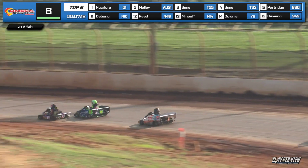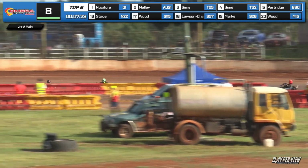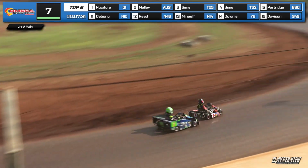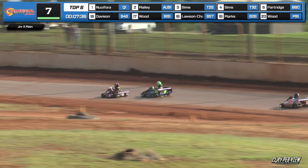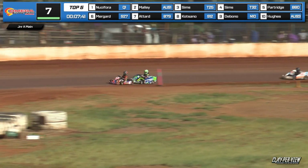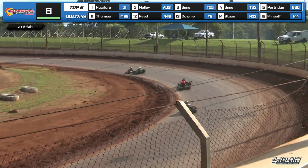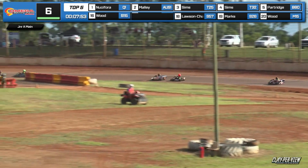Front two are certainly starting to put on a class as Nusafora doing everything he can at the moment in the Q1 to turn it into an A1. Cody Malley wanting to retain the Australia 1 flag. Joe Sims sitting back there in third. Got Marley now keeping him honest. Partridge moves into the top five. Maverick Murgard now up into the top six. Baxter Attard losing touch. Here we go, Trev.